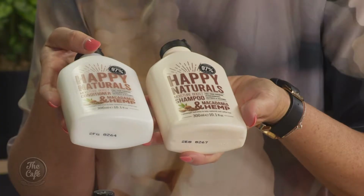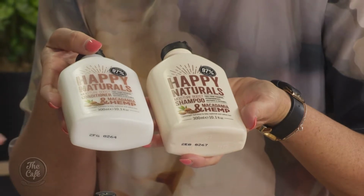So that's got the macadamia nut hemp oil, 97% natural. That shampoo and conditioner, and you can pick it up while you're shopping. Your hair looks really healthy and lovely and glossy. Have you used it? I do use it. I love it. The other thing about natural shampoo and conditioner is I'm trying to be conscious about what I wash down my drain. Yeah, good call.